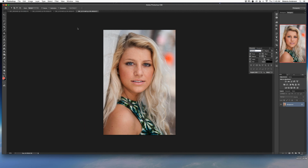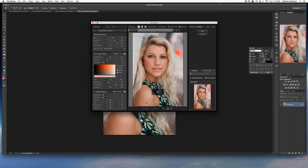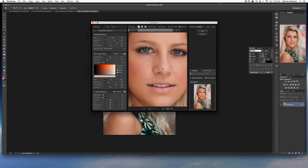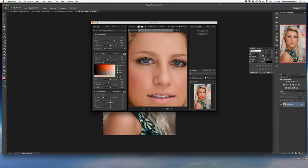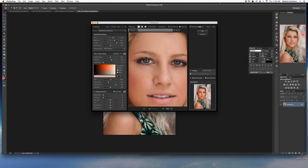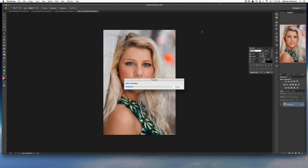So after I crop, then I use our Imagenomic Portraiture filter. And this is going to do our skin softening and take out a lot of the blemishes. So just kind of zoom in here. So that's really high opacity on that, but you can see the difference on softening her skin. So that's a little bit too much. So I'm going to take the opacity down a little bit. And that's a lot better. So I'm just going to hit OK.